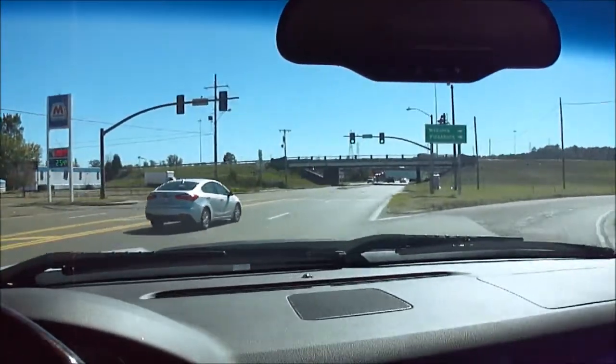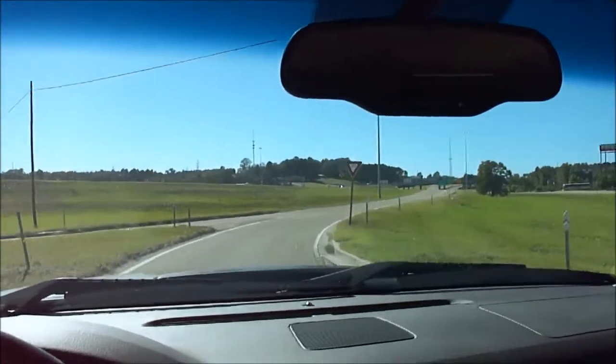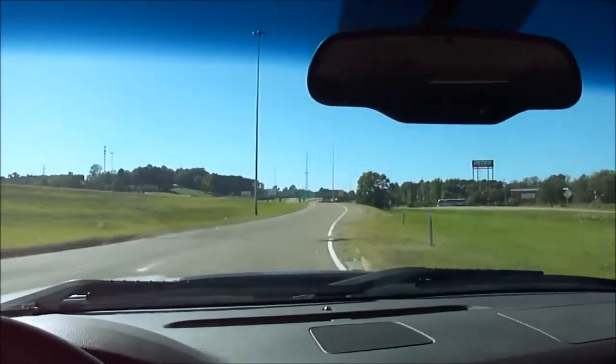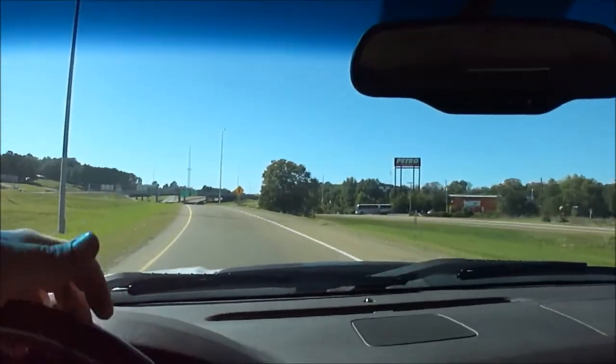But with only 214,000 miles on this one, it's hardly even broken in. I wouldn't even call it broken in, really. It doesn't have any blow by whatsoever. And like I said, it runs perfect, hot or cold.